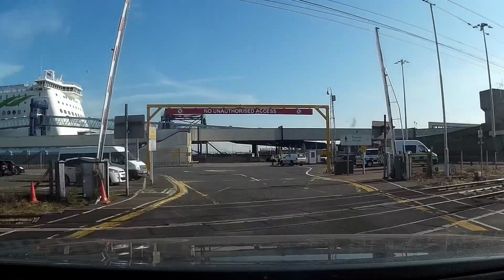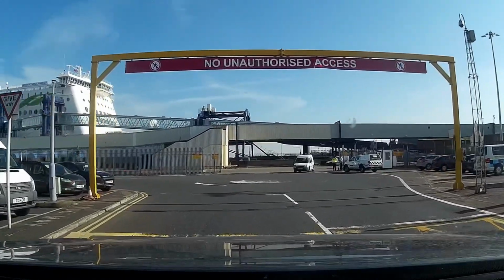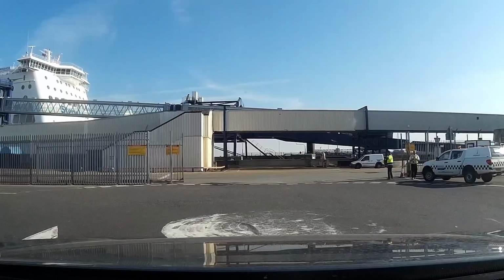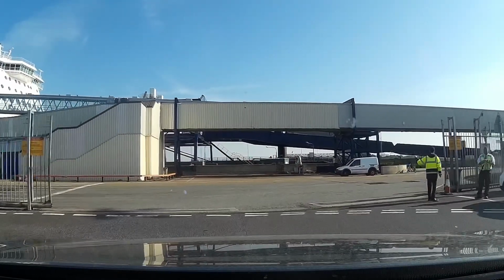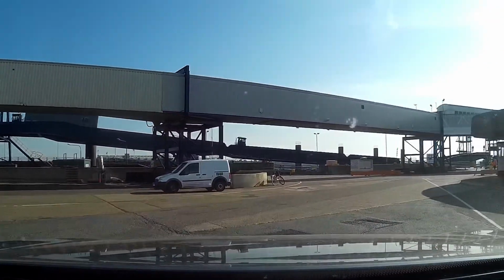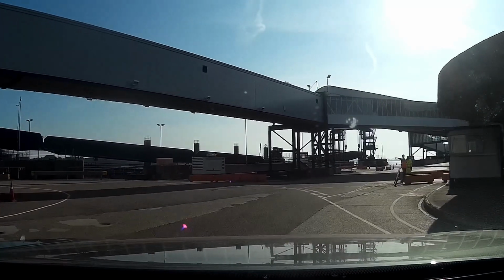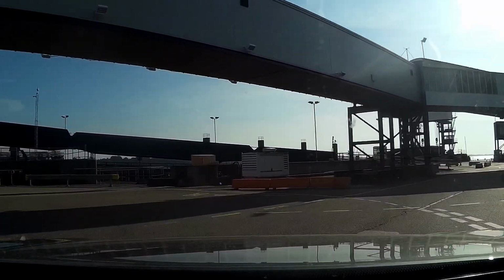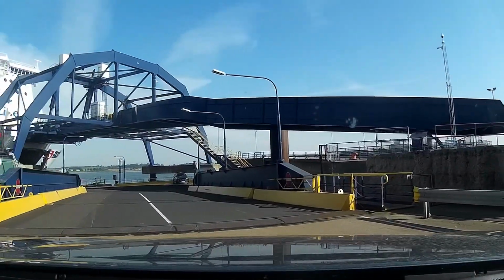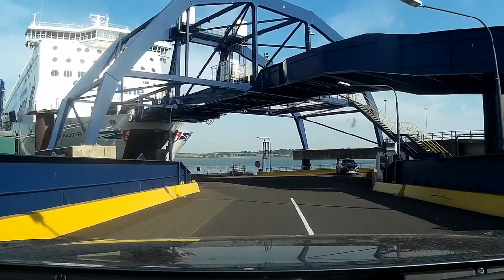We travelled towards the ferry, as you can see here, just on the left hand side, following the traffic signals and watching for the people with the high-vis jackets to direct us exactly the way that we needed to go. So as you can see here, we followed it round to the right and then round to the left to the back of the ferry, and then we took it very slowly, just so that we could make sure that we weren't grounding out the back of the caravan, because it can be a little steep. So that's how we did it.